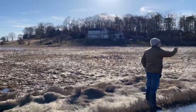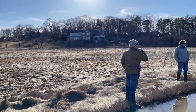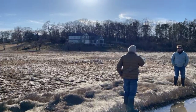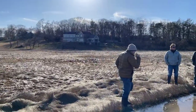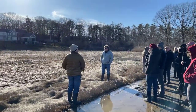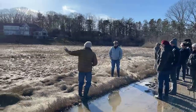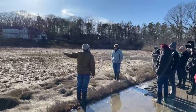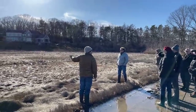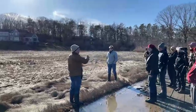Is this a product then of groundwater infiltration, saltwater infiltration into groundwater from sea level rise? The question is, are we seeing this increase in groundwater coming up to the surface? In this case, if you look just beyond where that standing water is, my eye tells me you've got a drop there.